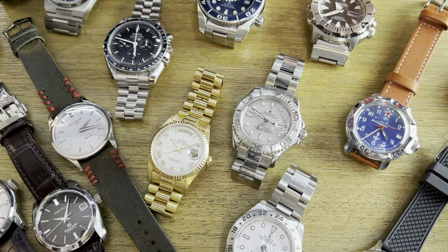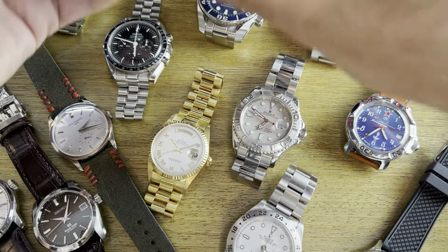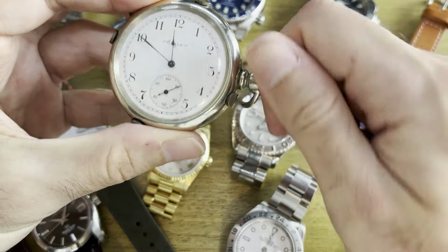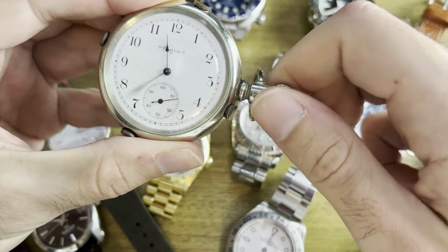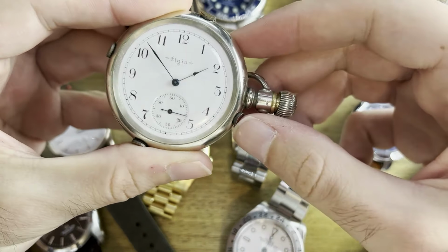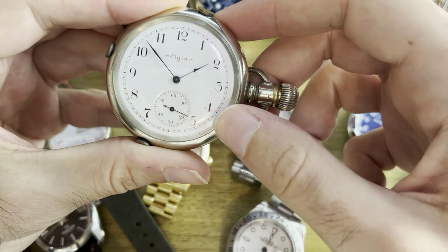And speaking of stuff that got me into watches, here's another watch that honestly is what really started it for me. This is my 1899 Elgin pocket watch. This is a manual wind watch from 1899. As you can see, it's got a running seconds down here at 6 o'clock.